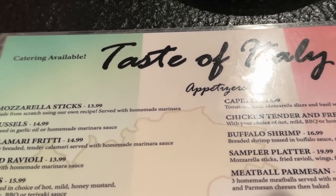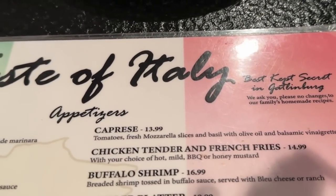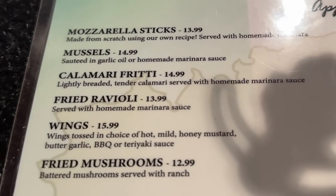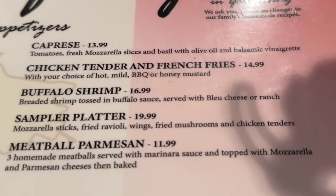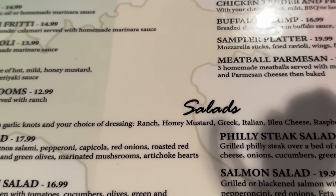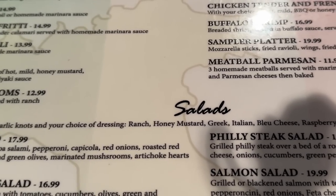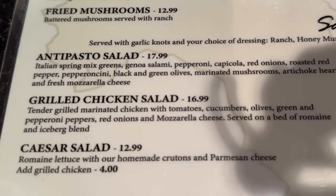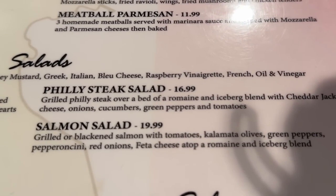All right, guys, let's look at the menu. Best kept secret in Gatlinburg. Starting off with the appetizers. Have some mozzarella sticks and chicken wings, fried mushrooms, chicken tender and french fries, sampler platter, and meatball parmesan. Here are your salads, served with garlic knots and your choice of dressing. Here are the picks. Antipasta salad, Caesar salad, Philly cheesesteak, and a salmon salad.